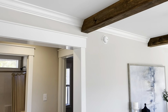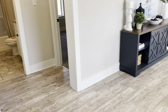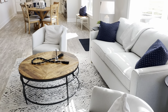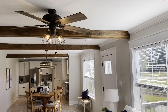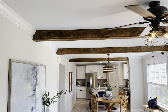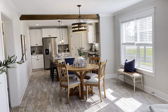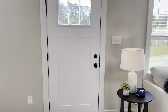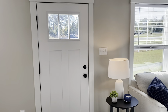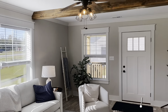So you are seeing the 8-foot ceilings today, which is where we start you. You're seeing that optional molding around the doors and windows, that craftsman style squared off look. Beautiful ceiling fan. I just love the beams. Very pretty. They're very affordable too. So I'm going to get to the end of kind of the living room and look back. There's that front door or side door, depending on your lot and how you're going to use this plan.